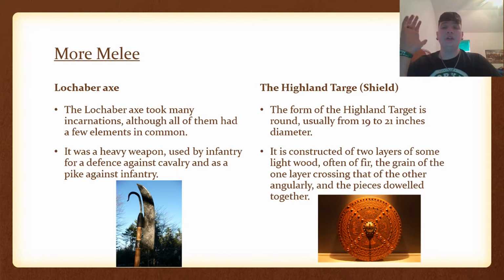The form of the Highland Targe is round. It's a very normal round buckler, usually from 19 to 21 inches in diameter. It is constructed of 2 layers of some light wood, usually fir. The grain of the one layer would cross the other angularly, and this would make a double strength in wood because of how the layers would line up, and then add extra strength for blows because of the cushion added.